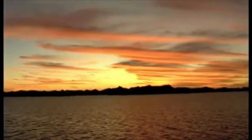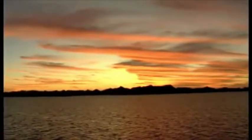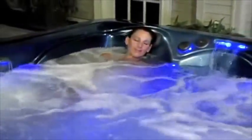Twilight is traditionally the time for relaxation. Work is done for the day. The sun has set, and you are looking to relax and relieve the stress of the day. The brand new Twilight Series spas by Master Spas are the perfect antidote for stress.